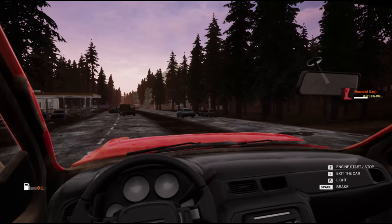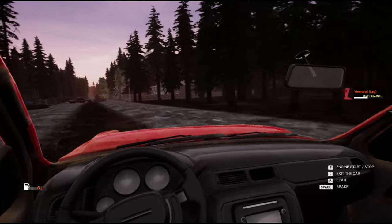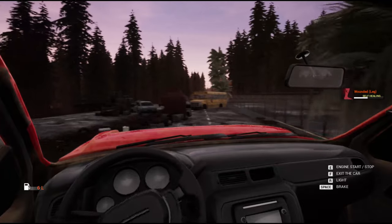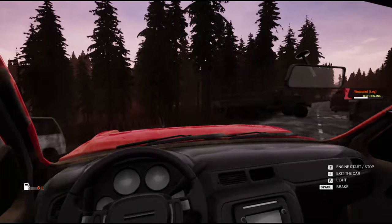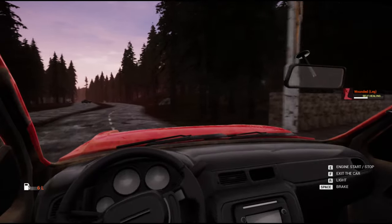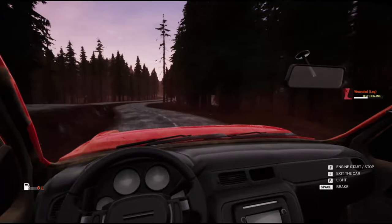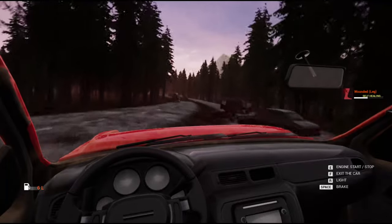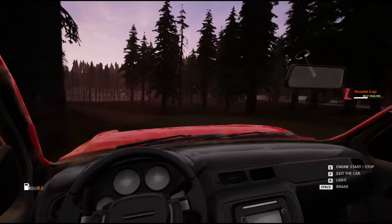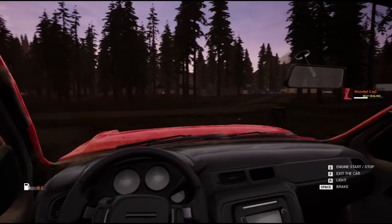Can't remember what time of the day it is. You have to be out of the car to look at the time, so we're just gonna stay in here and get back to the house as quickly as we can. There's a lot of cars along here that we can break down. I am looking forward to getting a sniper rifle and getting my other truck back. Yep, there's Scott still standing outside.